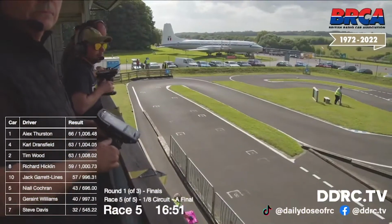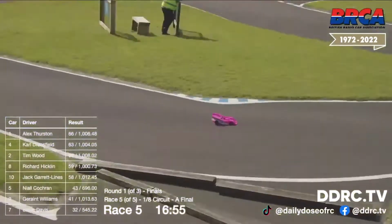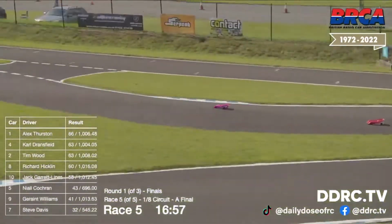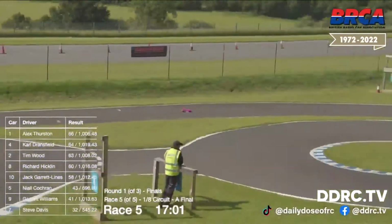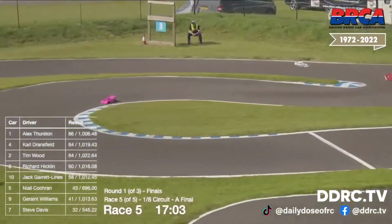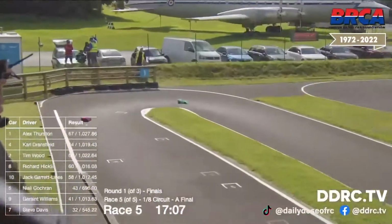Alex into the pits. And there's some work going on, so it's a slightly slower pit stop there. Some sort of adjustment. Could be a tyre change? Didn't look like a tyre change. It looked like he was adjusting something. So maybe you adjust the mixture or something like that. Yeah, could adjust the mixture a little tiny bit. I don't know much about it. Lean it off or richen it up or something like that. I don't race them, so I don't actually know much about them.